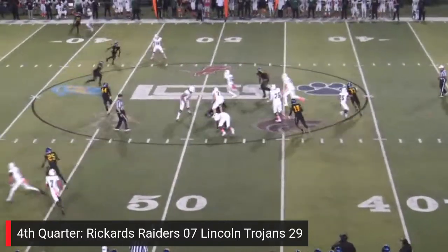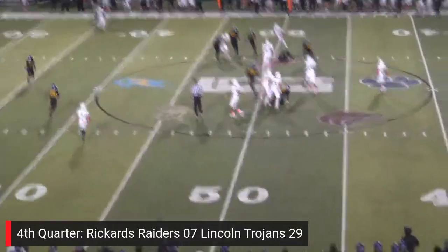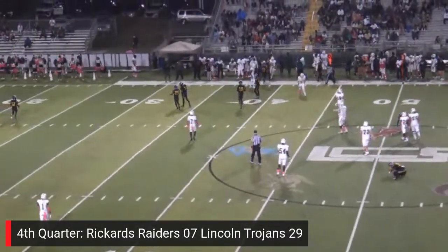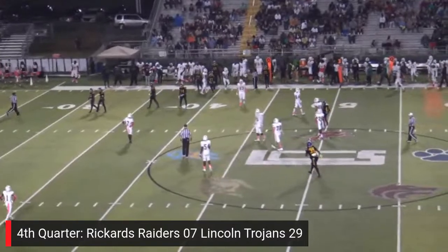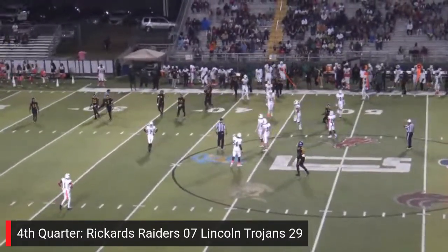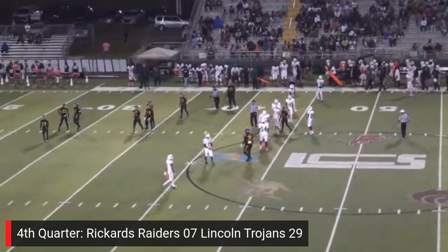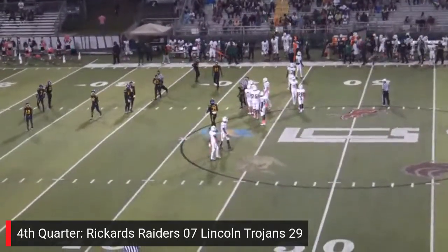On the blitz, flushed him out of the pocket. Able to run away from the Rickards defenders and get out of bounds. Looks like those chains got moved. First down, 4:31 left in the contest.